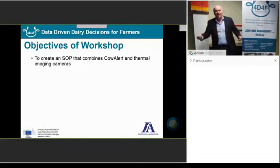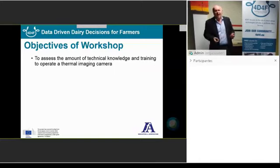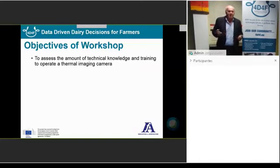So that was great. We created a new SOP, standard operating procedure, from this, and I hope any foot trimmer that's out there will automatically go out now and get a thermal imaging camera, because if you are treating feet, you need to look at the cows themselves with the thermal imaging camera. And obviously all these standard operating procedures you can access on the 4D4F website, which is to my left here.